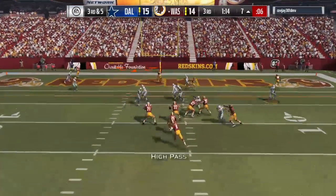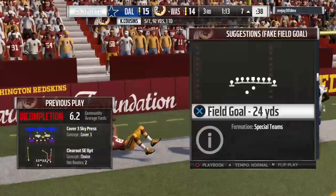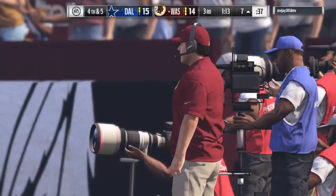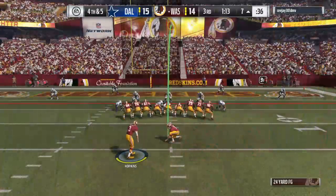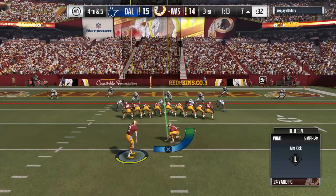Cousins from the gun on 3rd. And that is, I think he caught it. He did, but they'll say out of bounds. It'll be incomplete. And that is well short. Well, left to boot. It's no good. And this score will stay right where it is.